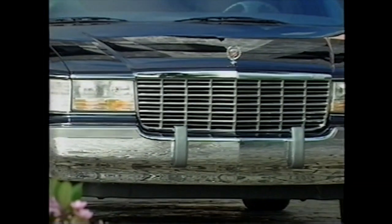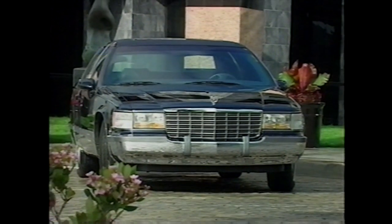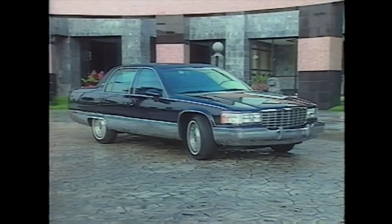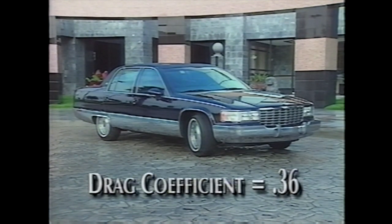The 1993 Fleetwood has an all-new contemporary appearance. The grille and front-end styling are complemented with wraparound tungsten halogen headlights and cornering lamps for a more rounded profile. The exterior design is more aerodynamic, with the drag coefficient dramatically reduced to 0.36.